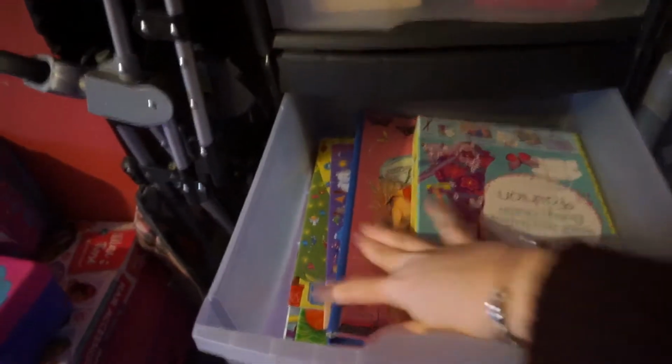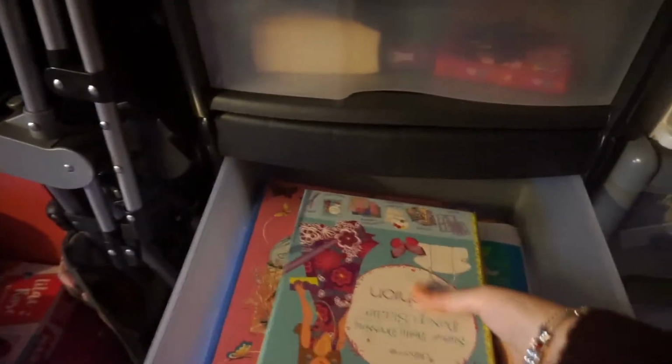Hey, so we are back from Wilkinson's. We've got the girls some more drawers, and we've decided to sort all their crafty stuff out, haven't we? Let's have a look. So this is Alana's set, and this is Amelia's set. These are all the things that they got for Christmas. Well, not the top bits, but look how amazing these are, guys.